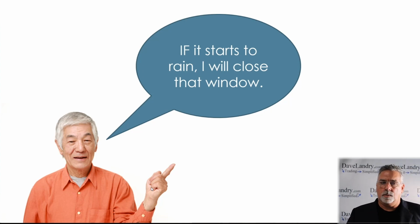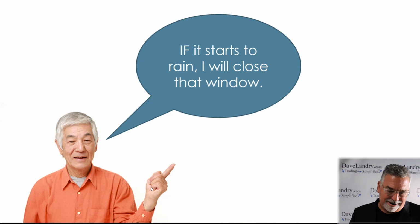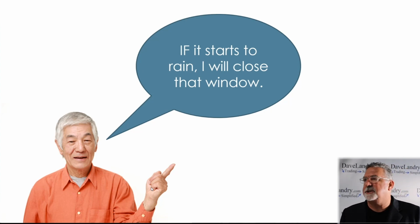He goes, now, what can you assume if I close the window? And the whole class kind of drones, it started to rain. No! And he would get all excited and said, it might be stinky outside. There might be a fire and some smoke maybe coming this way. And he went on and on. He goes, it might just be hot. And so I closed the window. So, okay, we're like, all right, whatever.